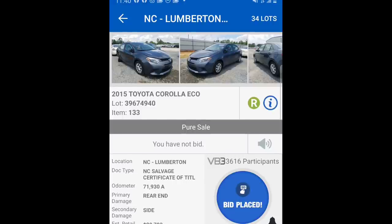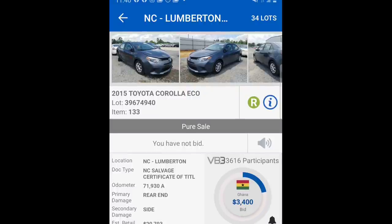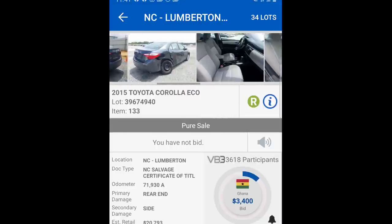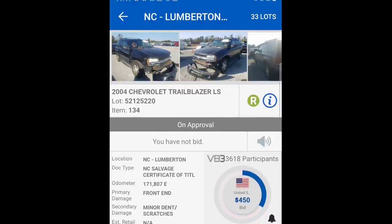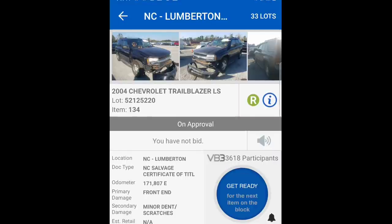Here's a 15 Corolla. Not bad. The rear end must be smashed. It is. But see, that's more equivalent to what you should pay for something, man. This should be maxed out right there. 450, that's it. That's max. Sold on approval. And there we go.